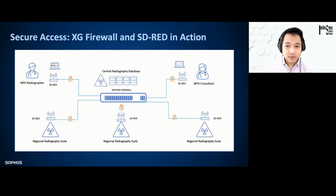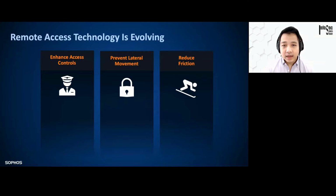So with the Sophos XG firewall, we have something called Sophos SD-RED, where you ship this little device to the remote locations, and they can just plug it in and it automatically dials the VPN tunnel back to the head office. Those remote employees can make secure connections to the cloud and to the head office to consume that data securely. These are two approaches: individual VPN tunnels and the branch office tunnel.